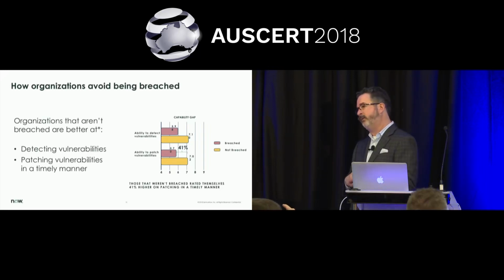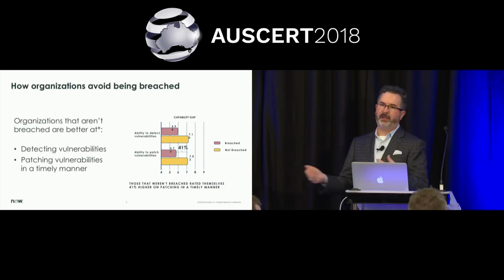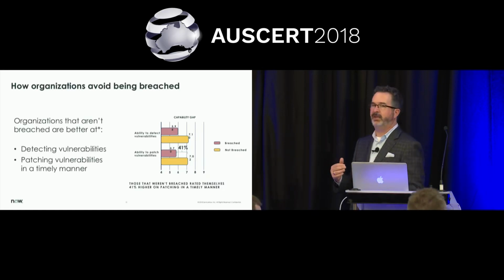Now the next impactful statistic was actually detecting vulnerabilities. This is clearly feeding into the work of doing the patching. The gap there was not as high. It was 19%, so still significant, but that was the second most impactful statistic between the two. Clearly, we were doing a study on patching and finding vulnerabilities, so some of this makes a little bit of sense. But we asked them a lot of different questions about IT hygiene as part of this, so they didn't know this was going to be all about patching. And so patching on a timely basis ends up being that single most effective thing that organizations can do.